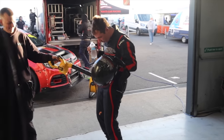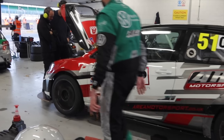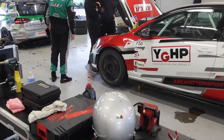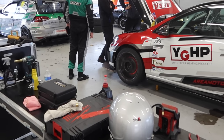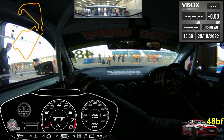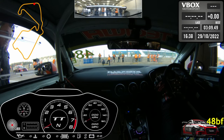Baby. Is this normal? Yeah. It's usually Tom that does it as well. Tom, this mirror just needs pushing down, yeah.